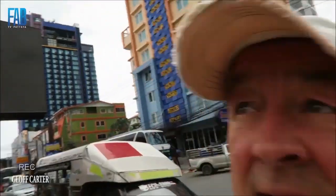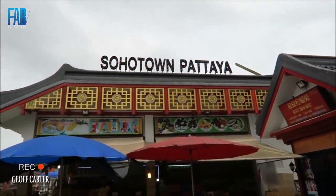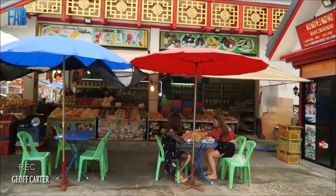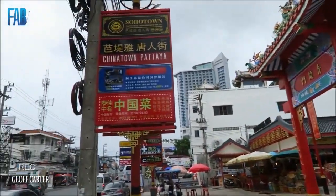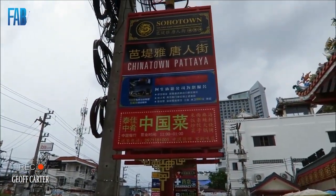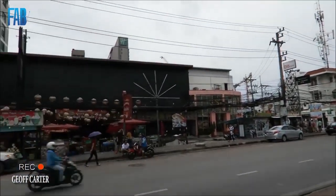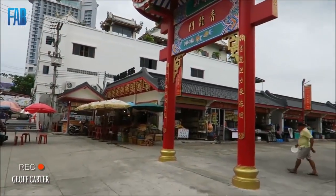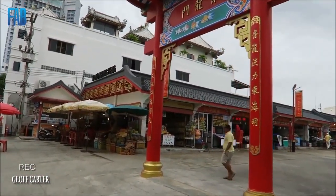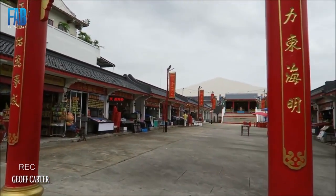But look at this place here. This is Soho Town, Pattaya, all fresh fruit and veg there. But then this is Chinatown, look. They are gearing up for the Chinese now because a lot of Chinese people are coming here now. Big Chinese restaurant over there. And then look at all these old Chinese shops for at night time. And a bit of a Chinese temple at the top there as well.